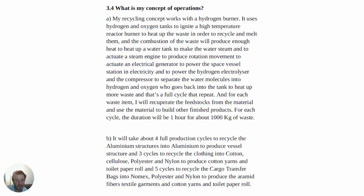It will take about 4 full production cycles to recycle the aluminum structure into aluminum to produce vessel structure, 3 cycles, which is 3 hours, to recycle the clothing into cotton, cellulose, polyester, and nylon to produce cotton yarn and toilet paper roll, and 5 cycles, which is 5 hours, to recycle the cargo transfer bag and Nomex, polyester, and nylon to produce the aramid fiber textile garment and cotton yarn.